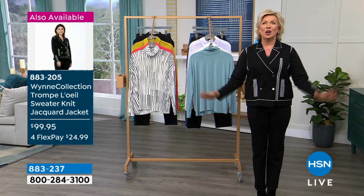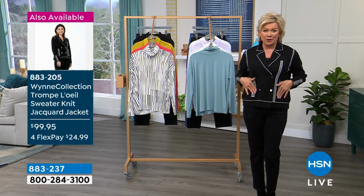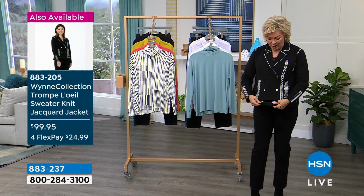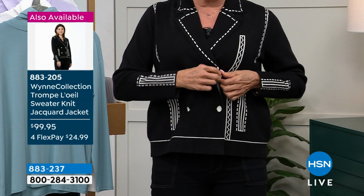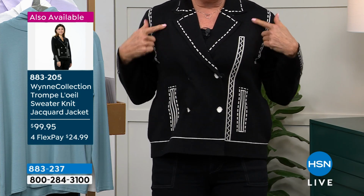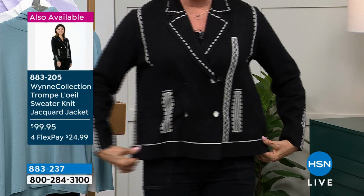Marla. I've been so excited about this. I just think it is the coolest thing. It's this illusion creating what looks like pockets right here, but the pockets are actually on the side. Do you see how it looks like little buttons? They're snaps. They're created to look like a button, but it's a snap. And all of this stitching is all part of the knit. Is that not the most interesting thing?